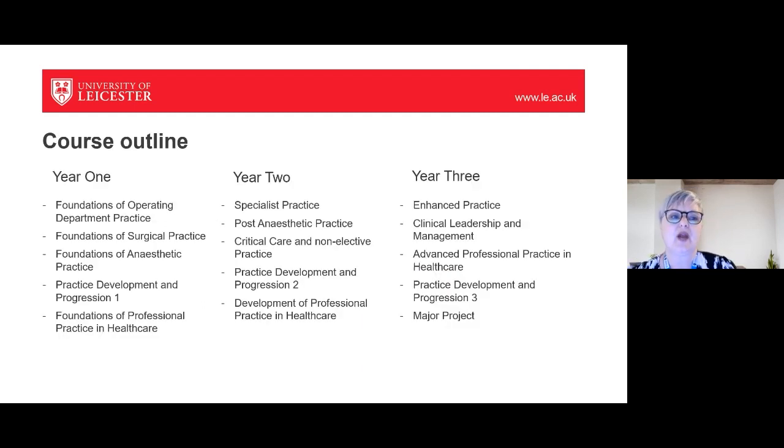So a brief course outline. You can see in front of you, there's year one, year two and year three. Year one is a foundation year where we cover the foundations of operating department practice. We then start to separate into the separate roles. So the foundations of surgical practice, anaesthetic practice, then practice development and progression one, and then the foundations of professional practice in healthcare. This is a very important part of the course, as once you are qualified, you are going to be a professional member of staff that is registered.